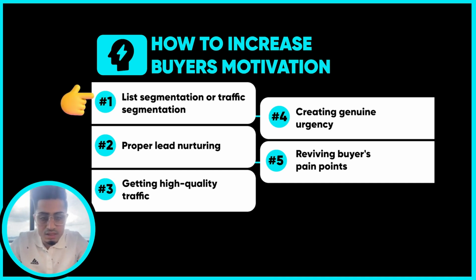1, list segmentation or traffic segmentation. This can help you personalize your product and services to a specific group of leads. So for example, when you try to sell to everyone, you sell to no one. So really getting narrow and understanding where your traffic, where your audience is coming from is going to give you an unmatched ability to communicate.